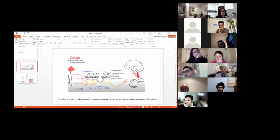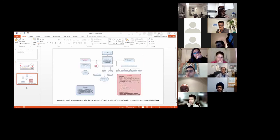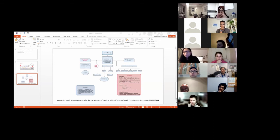The main thing to know is that it's a higher cortical center that controls cough. The most common thing, and again, I have the citation here if anyone's interested in taking a look, is that viral respiratory tract infections are the most common cause of cough. And I love this diagram where they divided it into upper respiratory tract, which we call the common cold, and lower respiratory tract, which we call acute bronchitis.